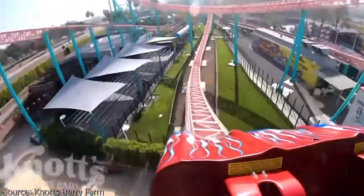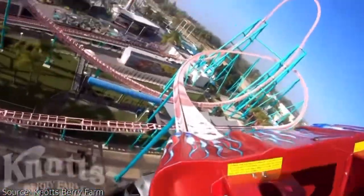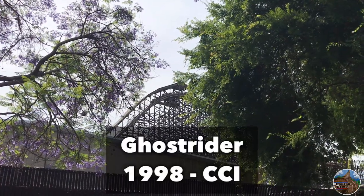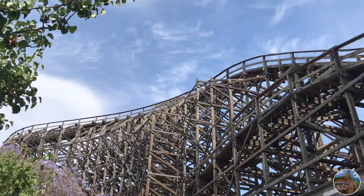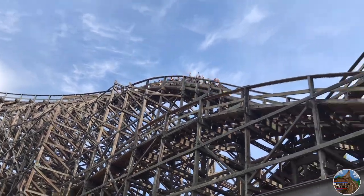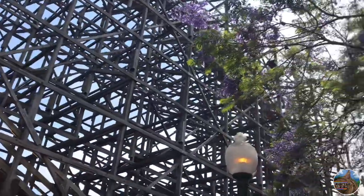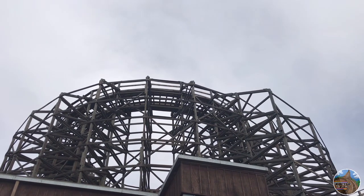And finally, making it to the number 1 spot, what is the best roller coaster at Knott's Berry Farm? Ladies and gentlemen, we have Ghost Rider. I'm sure this is no surprise for anybody who's been to the park, as Ghost Rider is one insane roller coaster. It's honestly one of the best wooden coasters I've ever ridden, and there's nothing I can say about this ride except for praise. Its airtime, its laterals, its length, its theming, everything about this ride is almost perfect.